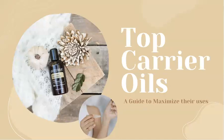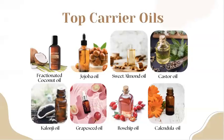Okay, so today we're going to be talking about the top carrier oils. I've only chosen 8 different carrier oils where some of them are not the general carrier oils that we might think of, where typically a carrier oil is derived either from a nut, a seed, or a kernel. So that's kind of where you have your coconut, your jojoba, your almond. Those are like the majority of the ones that you see and hear of.